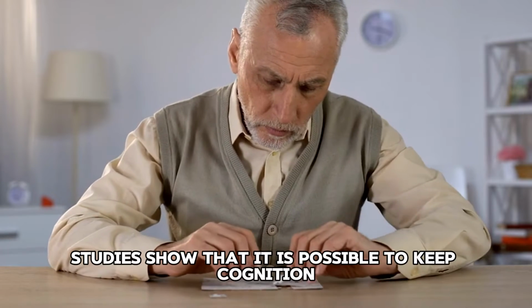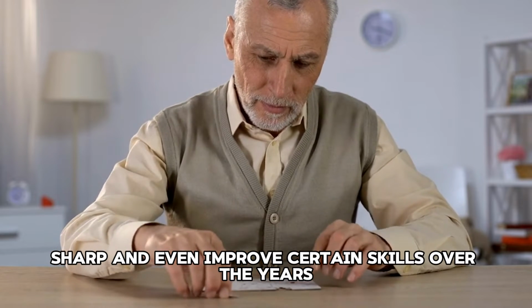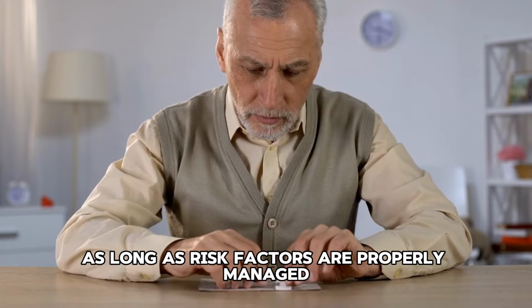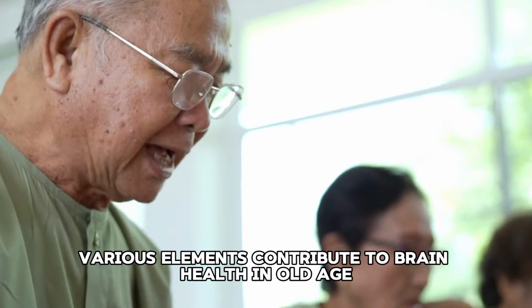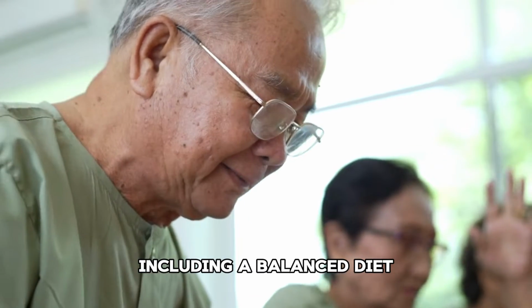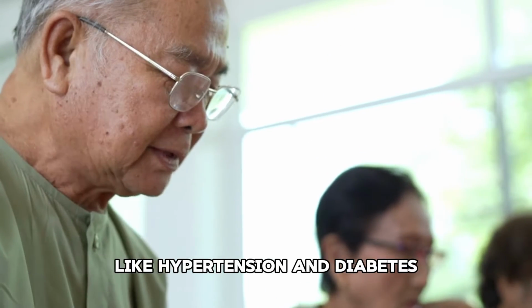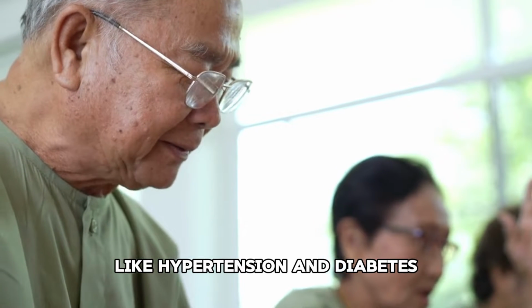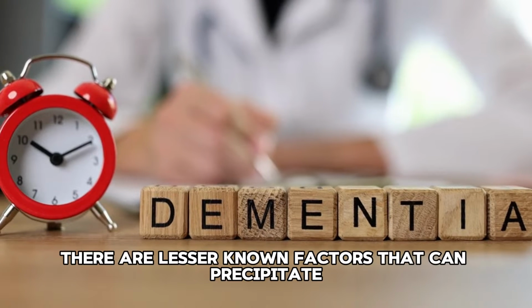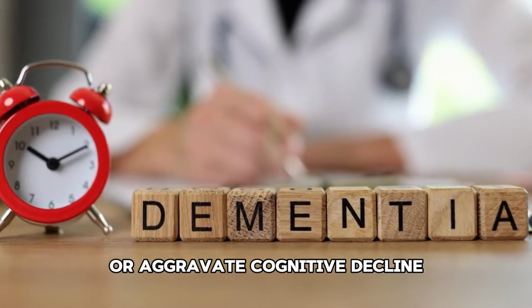Studies show that it is possible to keep cognition sharp and even improve certain skills over the years as long as risk factors are properly managed. Various elements contribute to brain health in old age, including a balanced diet, regular exercise, mental and social stimulation, and the management of chronic conditions like hypertension and diabetes. However, there are lesser-known factors that can precipitate or aggravate cognitive decline.